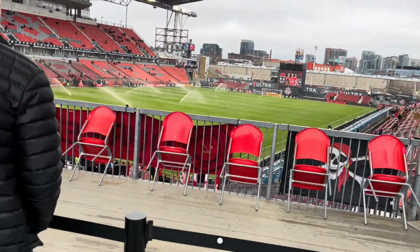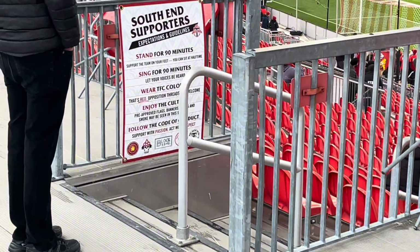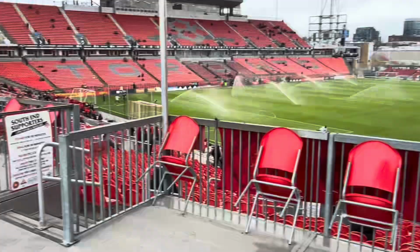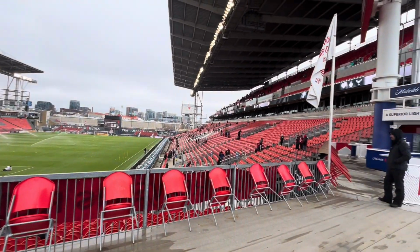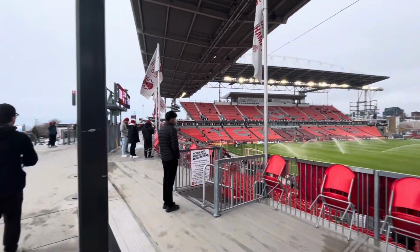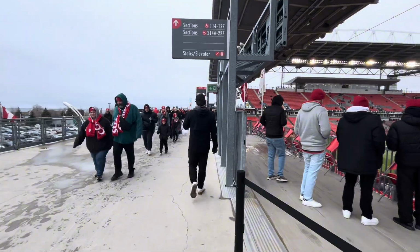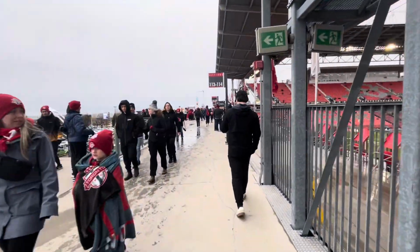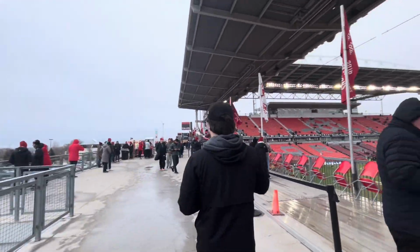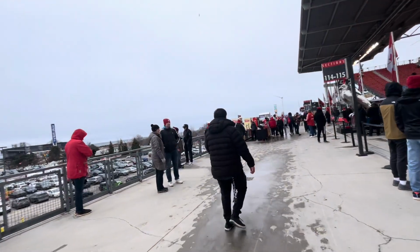So here's a look from the south end of what the pitch looks like. And today this is a look at the South End supporters section. They definitely want you to stand for 90 minutes and cheer the whole time. There are multiple groups of supporters for Toronto FC, including the Red Patch Boys, U Sector, Kings of the North, Original 109, and Tribal Rhythm Nation. So these are sections 113, 114. And you start to see some of these accessibility seating areas, which are incredibly nice for viewing.